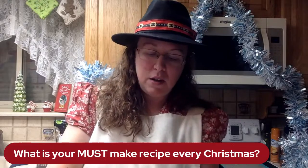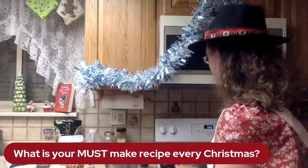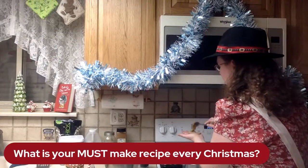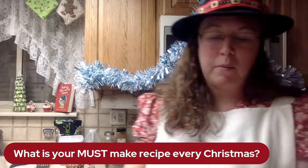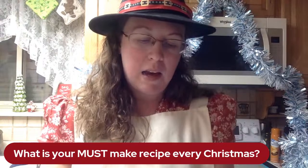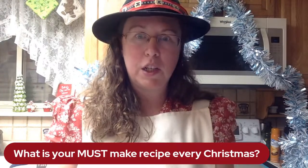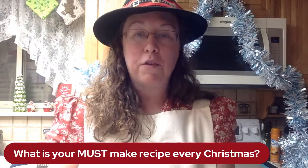So we always make sugar cookies, and if you want a recipe for that, you can check out the other bake-along that we did on Sunday, where we made our traditional recipe, and our traditional recipe comes from Andrew's side of the family. His mom had a recipe for incredible sugar cookies that have cream cheese in them, so they're really chewy and wonderful. Andrew's family also has an amazing recipe for fudge.